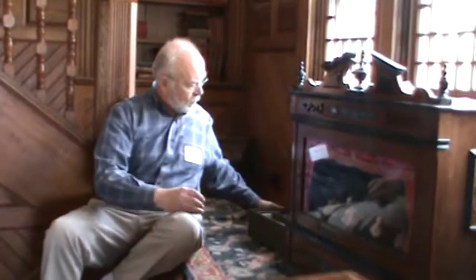So they made these so you could take this cylinder out and replace the cylinder and put different cylinders in, and this gave you a lot more music. See how that would work? And they also started making boxes that did even more things.